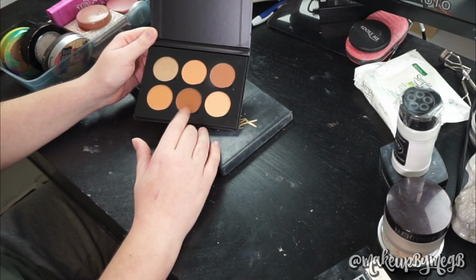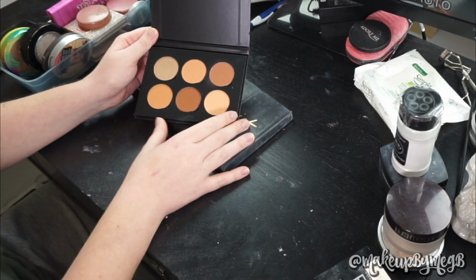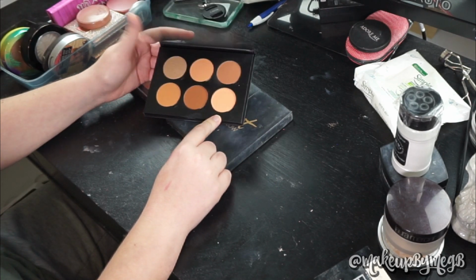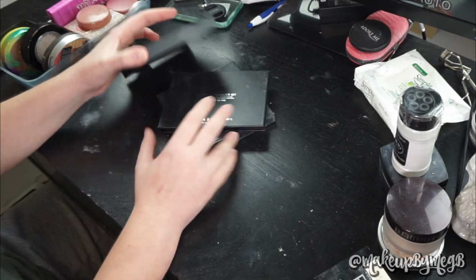So this is something I may see if I can gift away to a friend or something, because I've literally never touched it until a few seconds ago when my fingernail went right into that highlighting powder. So no idea if this is good or not. Never used it because I just know it wouldn't work for my skin tone.